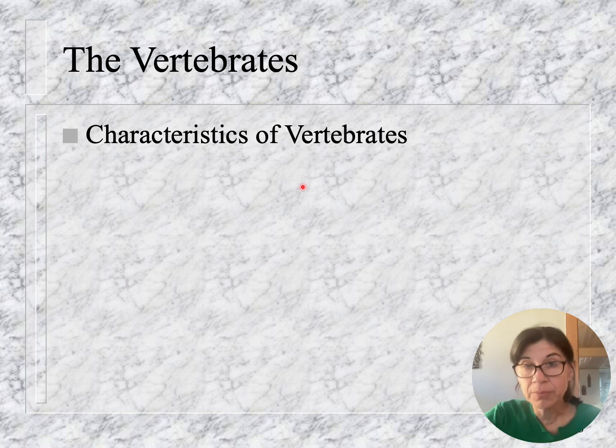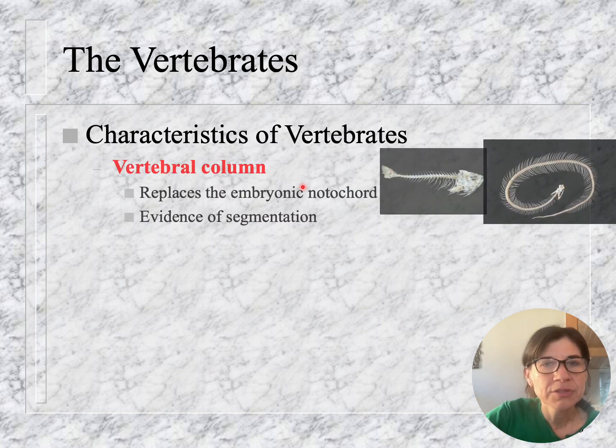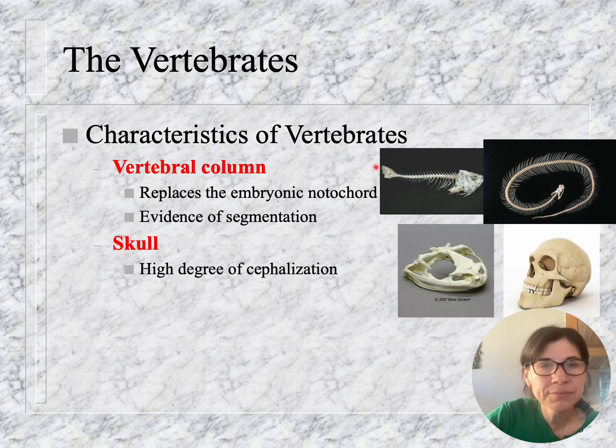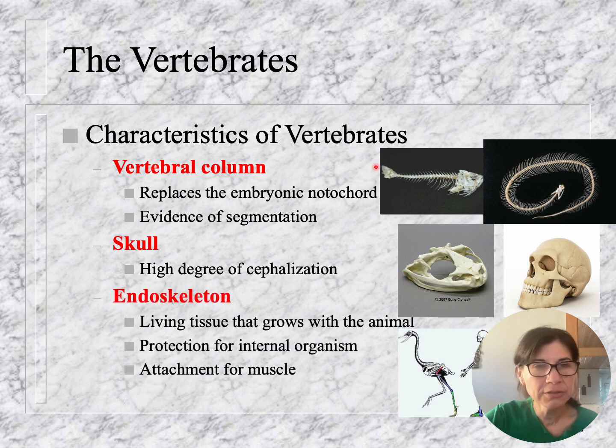So a little bit about the vertebrates, which again are a type of chordate that have the backbone, right? The notochord in vertebrates becomes these vertebrate backbone components. So they have a vertebrate column, which replaces that embryonic notochord. This is, again, showing segmentation. Vertebrates have skulls now to protect the brain, because we've seen that cephalization, that nervous system being drawn to the anterior, the head portion, in such a complex manner that it also evolved a way to protect it. And this is the part of the nervous system where processing occurs.